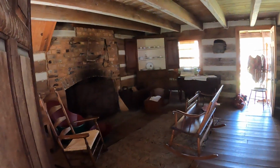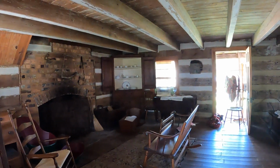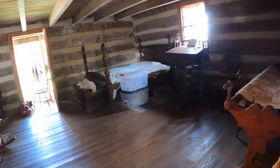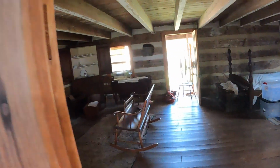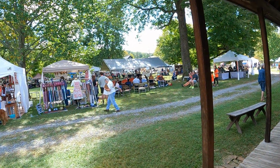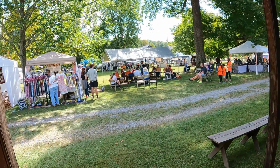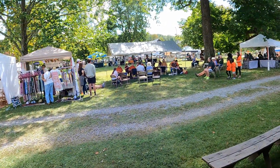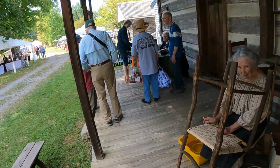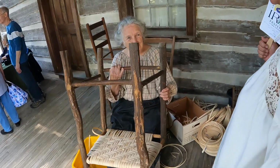It's a little peek in the gathering room. I love their corner china cabinet, my dear. Yes, that is down your alley. Little ladder backs and Windsor chairs. And they're playing my favorite song. Wonderful. What a beautiful talent we have.